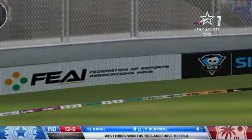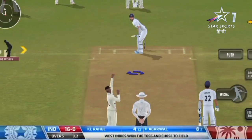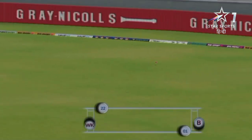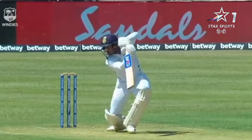has gone through. Did it carry or did it drop short? Then near your ankle, and that's a lovely shot. A half volley, he's dealt with it very nicely. That'll boost his confidence.